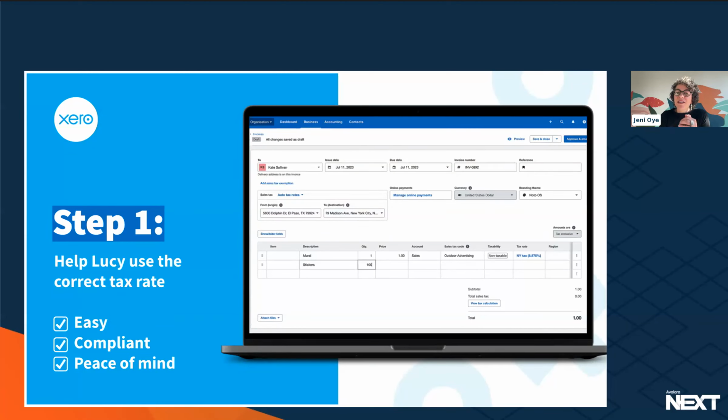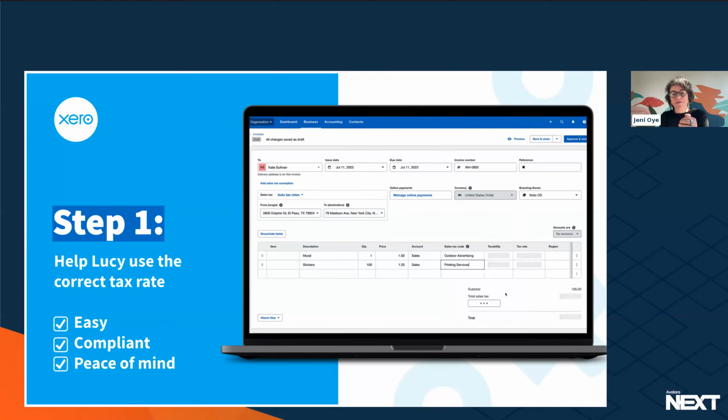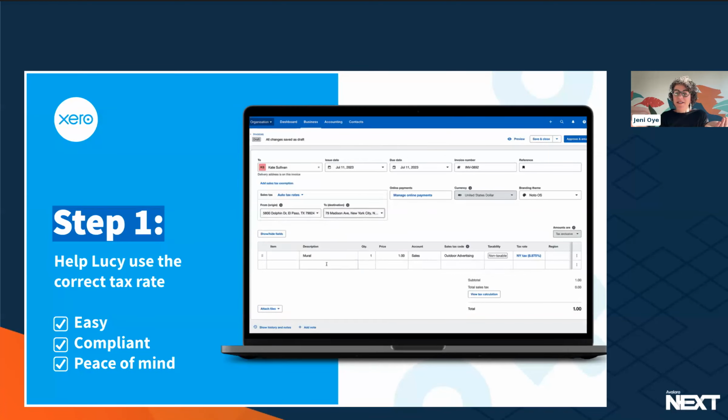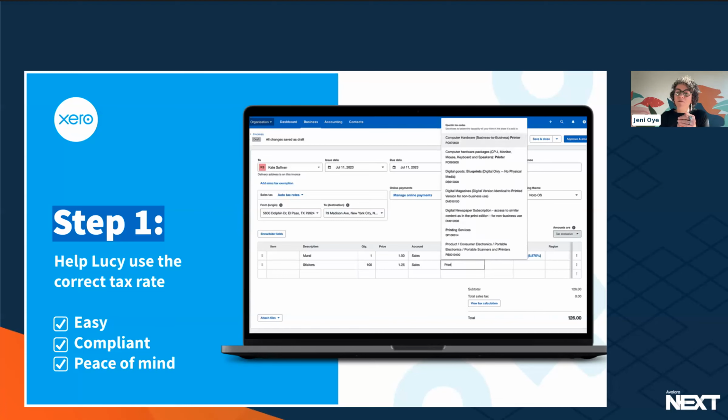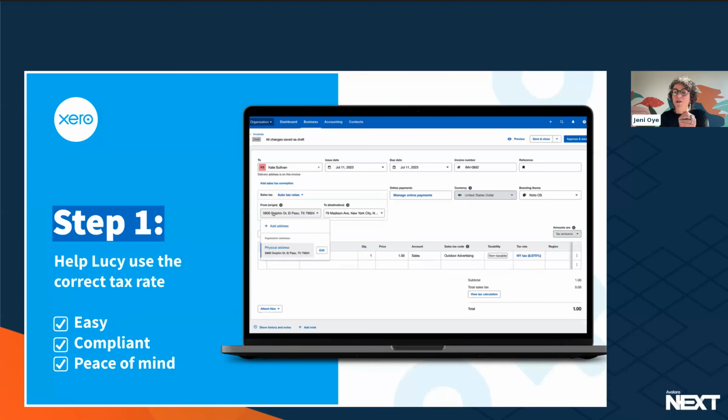So imagine Lucy is creating an invoice for her first DC client. She hasn't worked in DC before. So the sales tax is based on the to and from address, as we discussed before. The to address, she has put in her contact before, and the to address in the invoice is pulled from her contact. Her from address is based on her account.